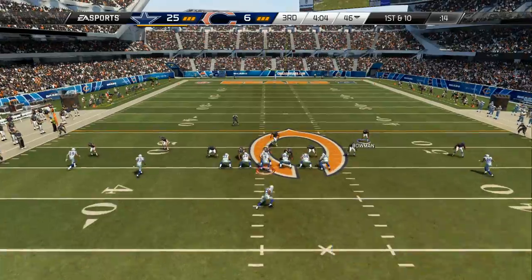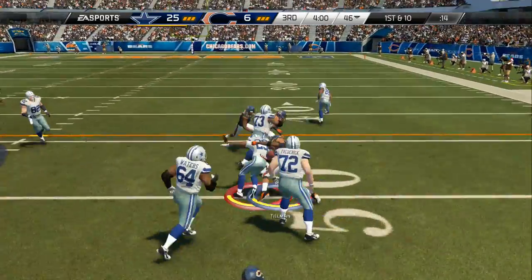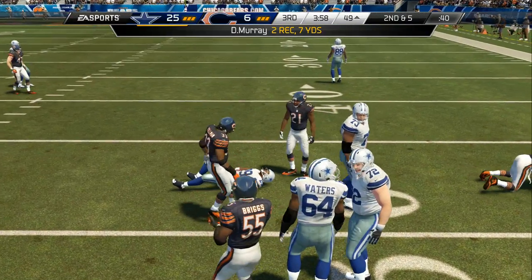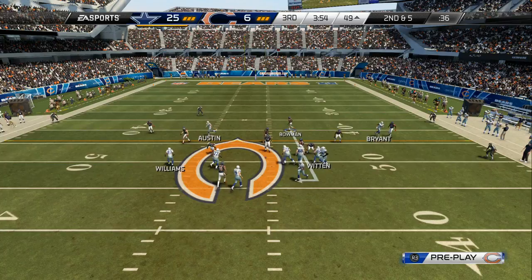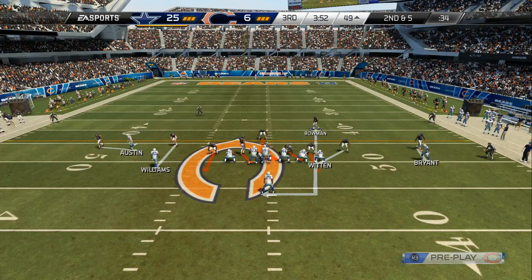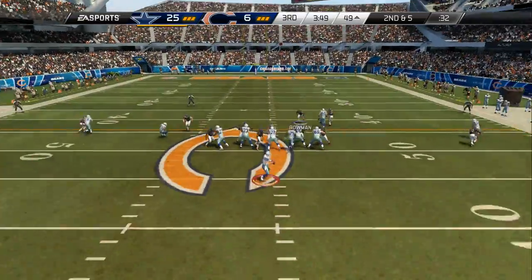DeMarco Murray is in the backfield, setting up a little screen. That'll put them in what we call plus territory. Hard to play man-to-man coverage all the time in the NFL. That time we see the man-to-man coverage, the quarterback sees it. Nice throw. Second and five.